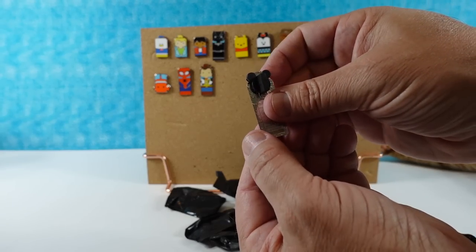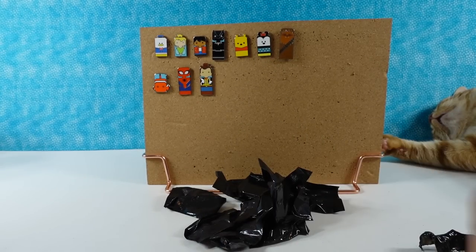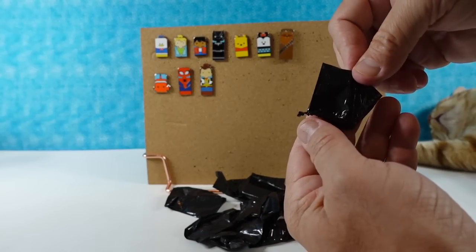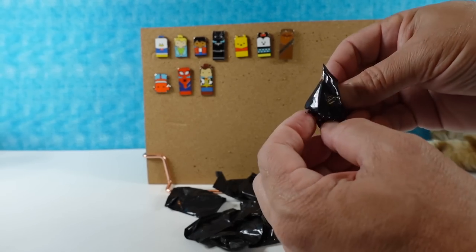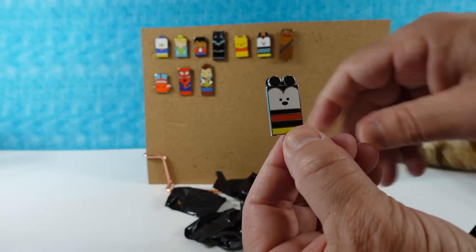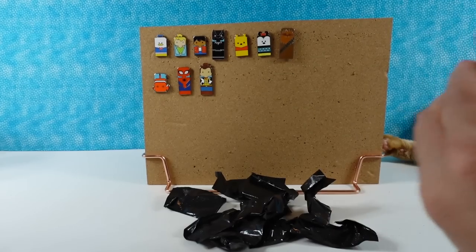Okay, next figure is another duplicate of Sheriff Woody. Okay, go again. This is going to be a shorter pin. Come out! The way I'm ripping is sealing them in there. Oh, Mickey Mouse! Nice. And Mickey's mouse ears hide his mouse ears. Ha ha ha. So there we go, little Mickey Mouse.